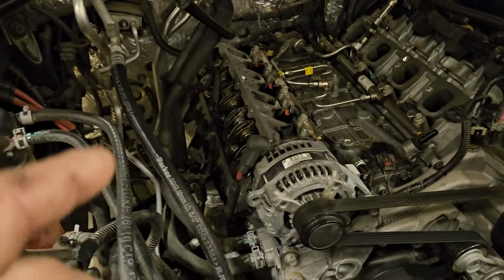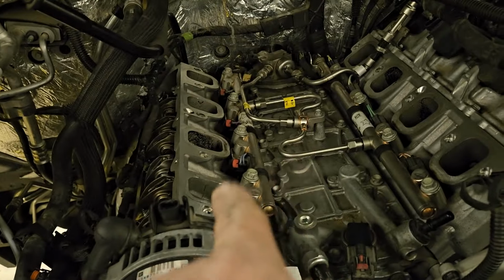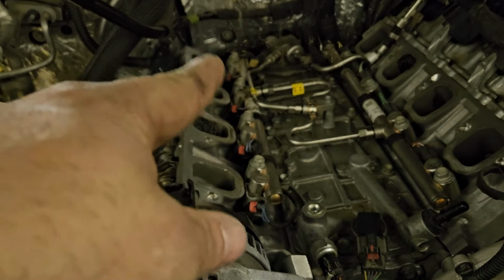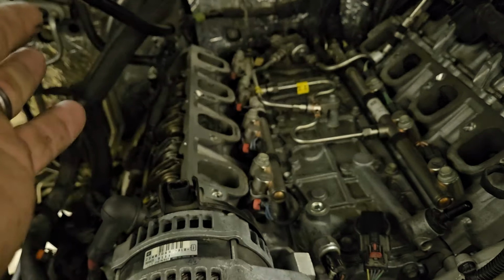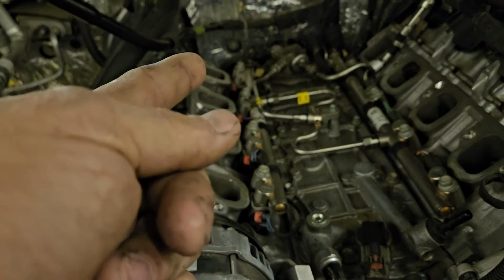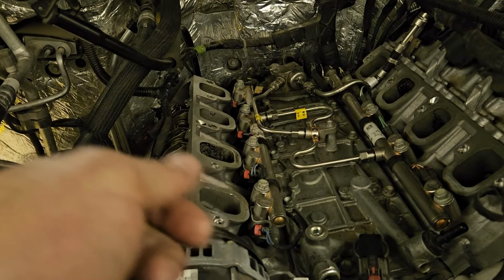Night 2 of re-diag after reassembly of the Yukon. I'm going to pull the fuel injectors, the fuel rail on this side, and look at the seals. Obviously primarily back there for cylinder 8, but we'll look at all of them.